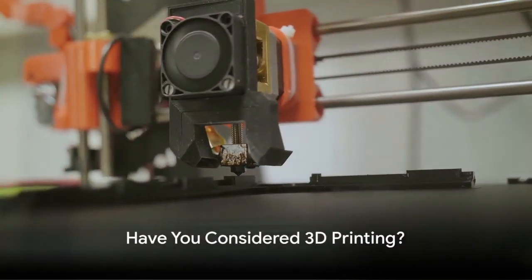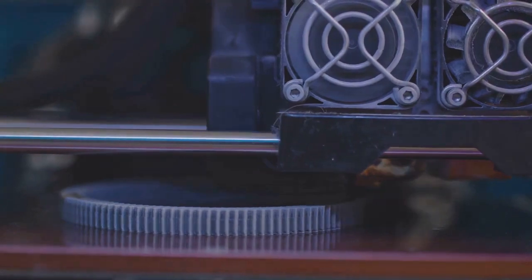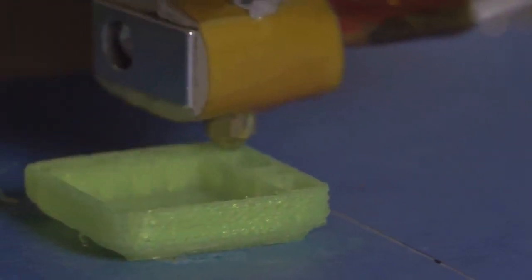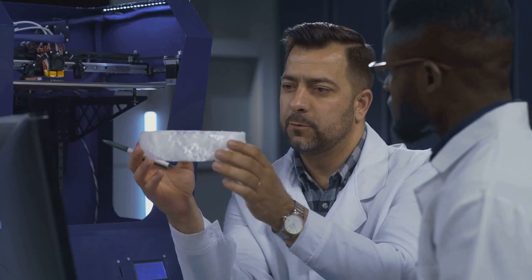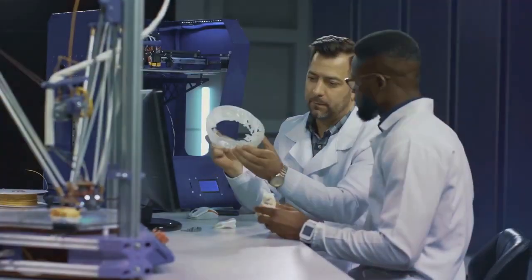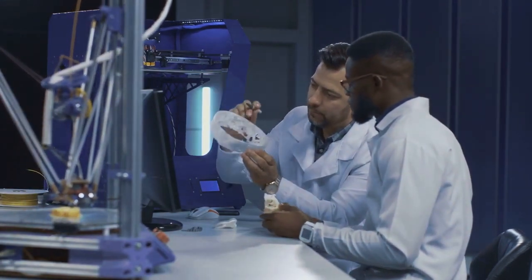How can a printer change the landscape of modern medicine? You might wonder. Let's start with the basics. 3D printing, or additive manufacturing, is a process of creating three-dimensional objects from a digital file. It's like building an object layer by layer, and it's revolutionizing a multitude of industries. One of these is the medical field, where 3D printing is transforming patient care and treatment.